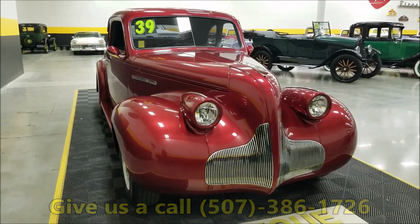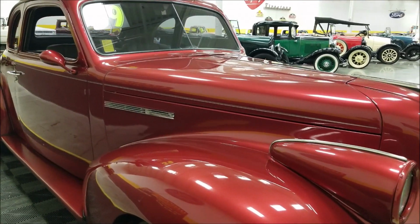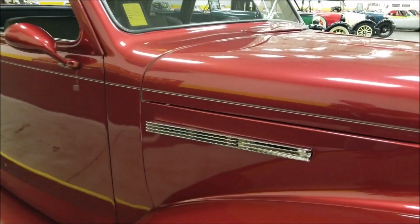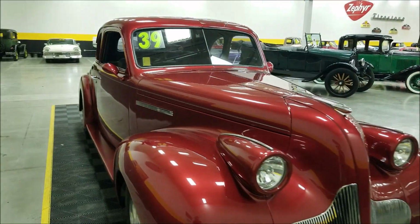Very distinguishing front end, very distinctive. You can see it coming down the road. If you know what a late 30s Buick is, this car will stand out. Of course, the hood can open from both sides with the latches being hidden right here. It can flip this way like a grand piano or from the driver's side.